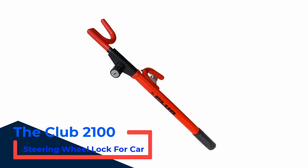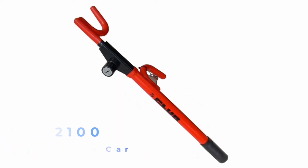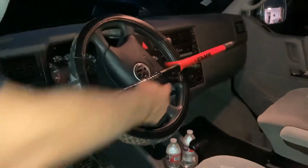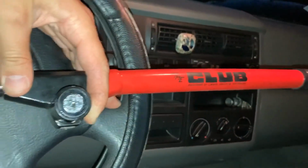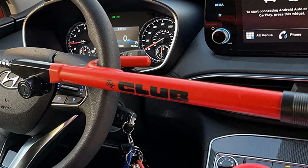Number 5. The Club 2100 Steering Wheel Lock for Car. If you drive a larger vehicle and yellow isn't your color, you may want to try the red Club 2100 on for size. Just like its Club cousins, the 2100 uses hooks on either end and a steel ratcheting system to lock onto your steering wheel. The clubbed end extends out to prevent a would-be thief from turning the wheel. A determined thief can hacksaw through the chrome-covered ratcheting column in the center or drill through the lock to remove it. But the club is still a good visual deterrent.